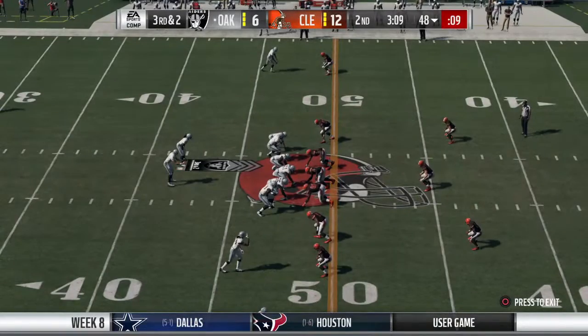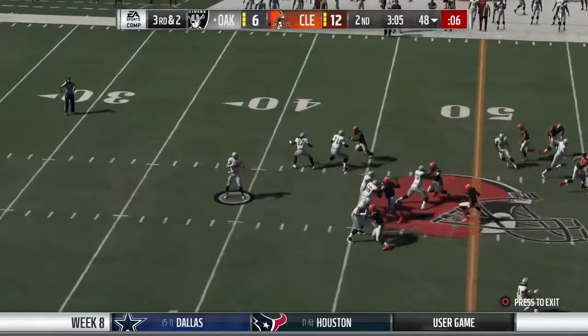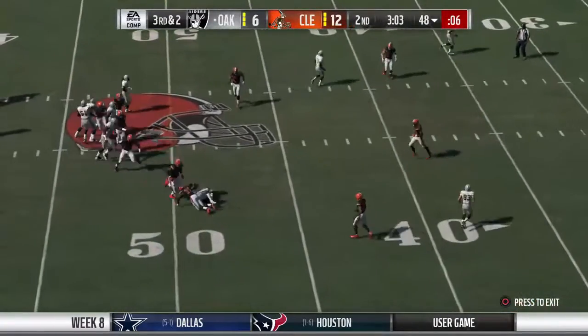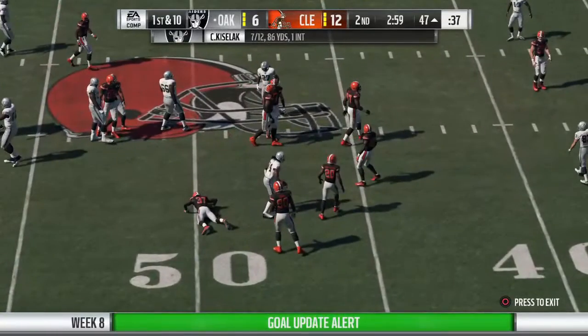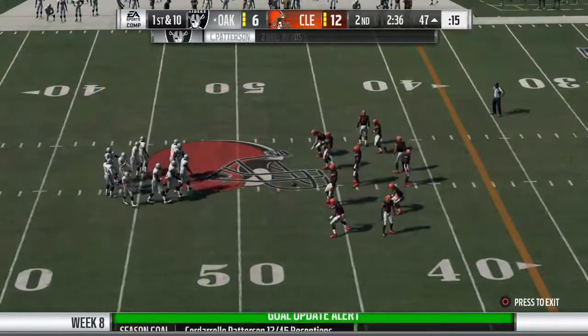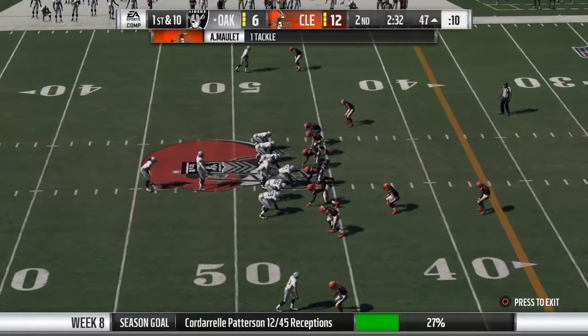Set. Green 39. Green 39. Back to throw here. Open man, there is Patterson, complete. And able to pick up the first across midfield to the 47. And 5 yards on the play there as the drive will continue.